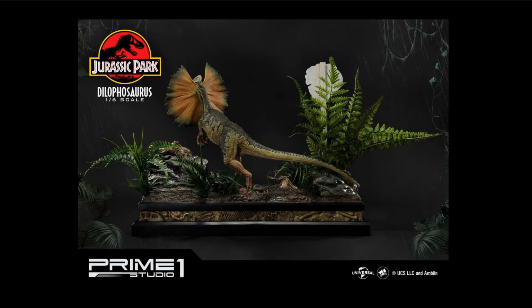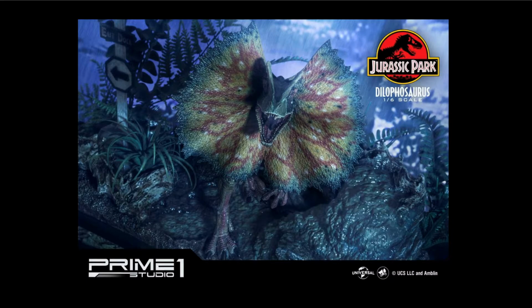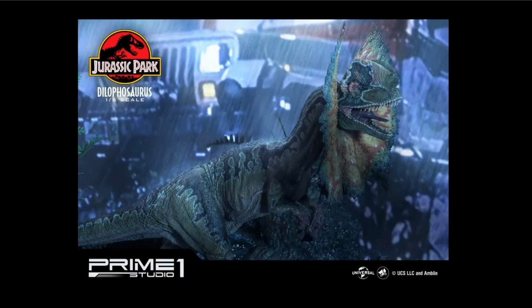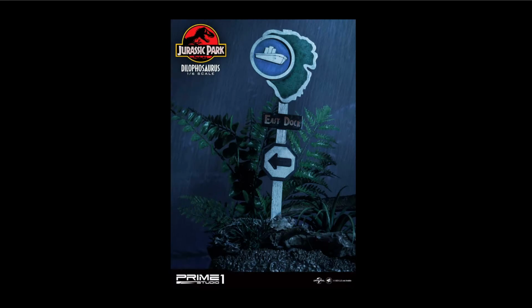You see the ferns, you see the ground. I would say on that end, they put a lot more work into these pieces. And I like that. You can see the mud from the rain, if you remember the film. Pretty cool. And again, I love when Prime 1 Studio presents all these pictures. They know how to sell these statues. And you see the Barbasol can right there. It's pretty cool. Really, I like that.